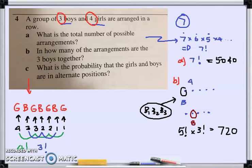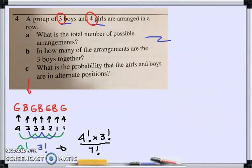So the probability that the boys and the girls are in alternate positions is the number of combinations in which they're in alternate positions, which is 4 factorial times 3 factorial, over the total number of possible arrangements, which is 5,040, or 7 factorial. So let's have a look at this idea tech-free. If I want to have a look at this expression tech-free, what I actually find is that I have a very cancelable, if you will, expression.